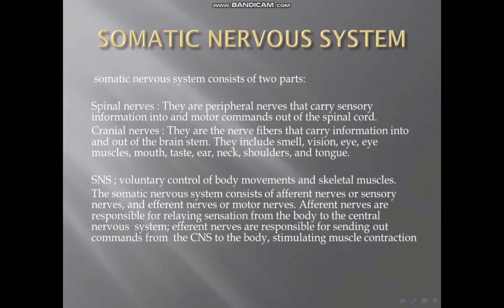The somatic nervous system is voluntary: we can feel it, and we can move it consciously. It provides voluntary control of body movement and skeletal muscles. It consists of afferent nerves, or sensory nerves, and efferent nerves, or motor nerves. The afferent nerves are responsible for relaying sensation from the body to the central nervous system. Efferent nerves are responsible for sending out commands from the central nervous system to the body, stimulating muscle contraction.